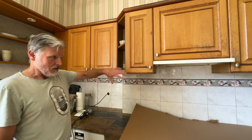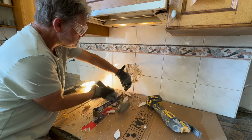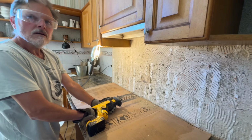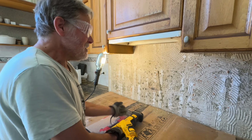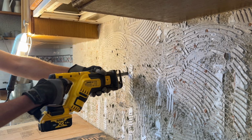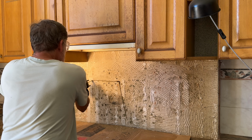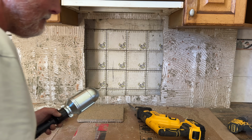There's stuff in the wall up at this height that I need to discover. You can see that it was filled in or something. This stuff's really on here. What's your technique here? You're just going sideways. I'm gonna make a hole. So you've opened the wall up and discovered tile.